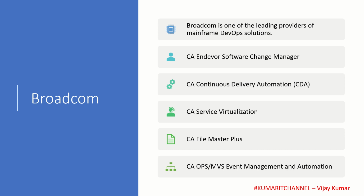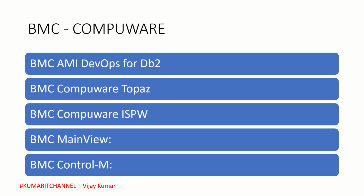And these tools, I can say, help organizations to accelerate mainframe application development and the deployment process while maintaining the stability and reliability of the mainframe environment. Okay, this was about Broadcom. And then we'll see about BMC Compuware, right?